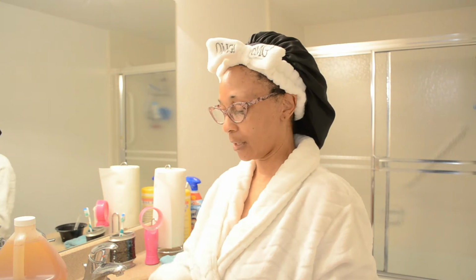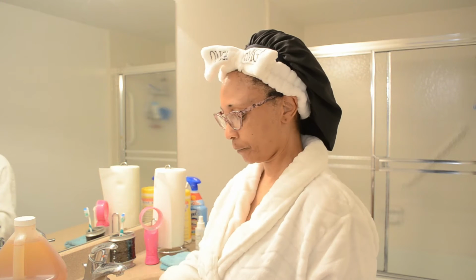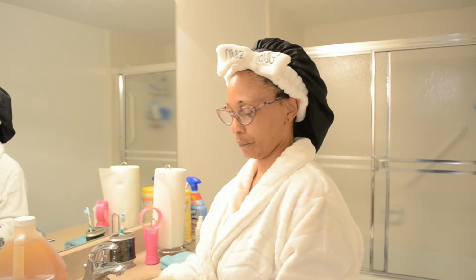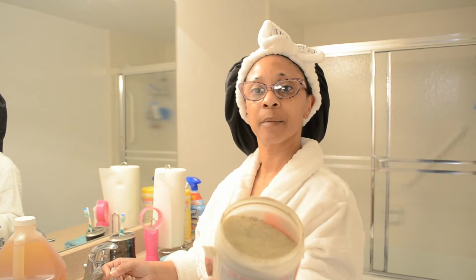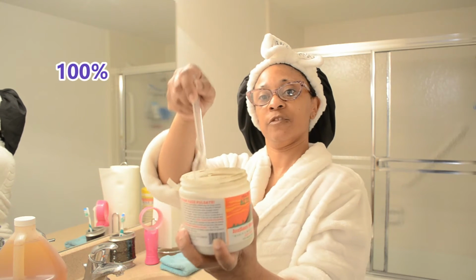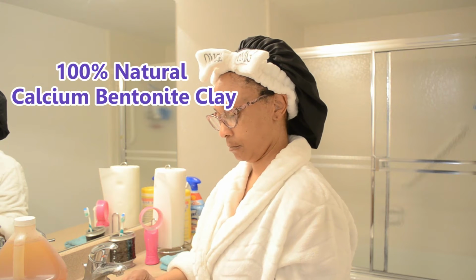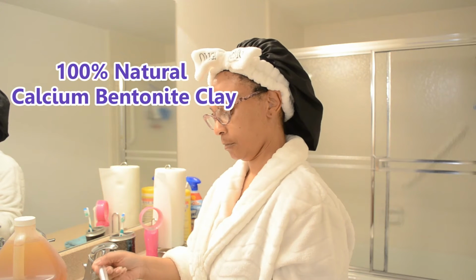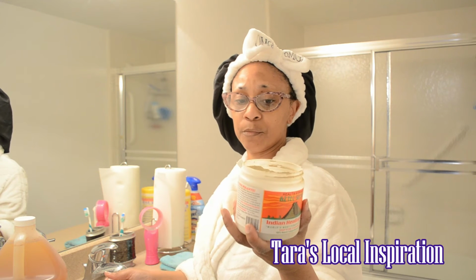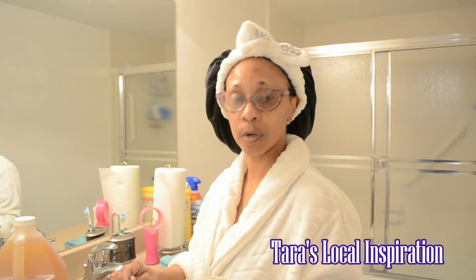I'm going to mix my Indian Healing Clay. And it's simply a powder. You can see it's just a powder. And like I said, it does not take a lot of this at all. This jar will last me probably about 6 months or more.